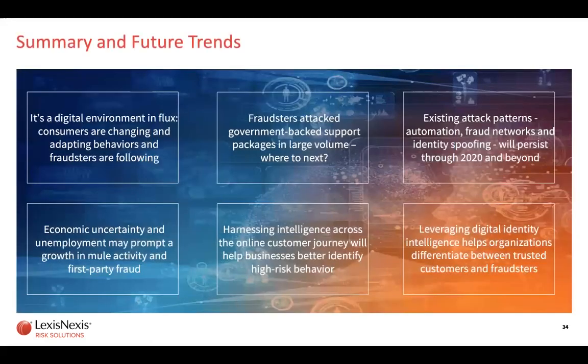But what are we seeing? What have we seen over this first 6 months? It's a digital environment that's in flux, because of COVID and the acceleration of digital transformation for some of these organizations. People have had to move online, been forced to transact online, and not all these operations have got their most secure online operations in place. So fraudsters have also adapted.